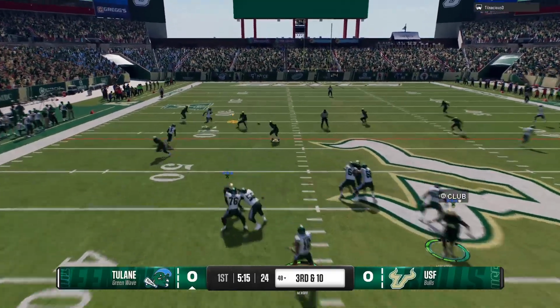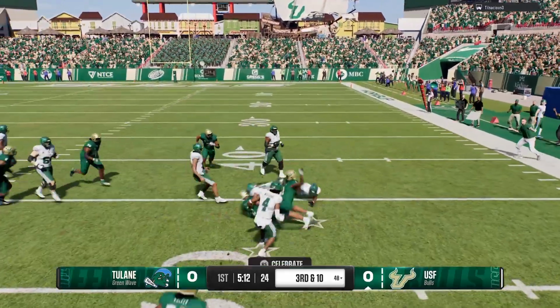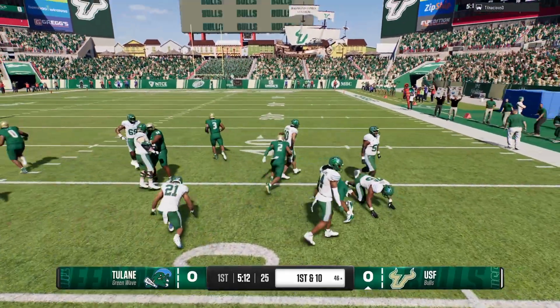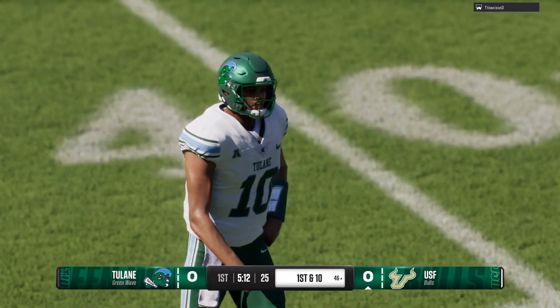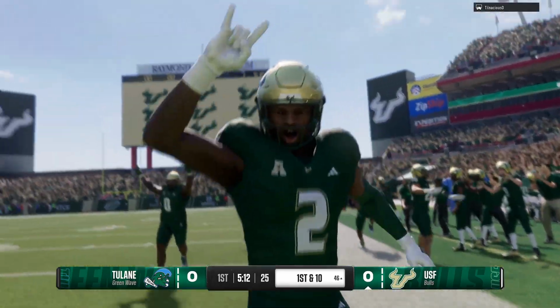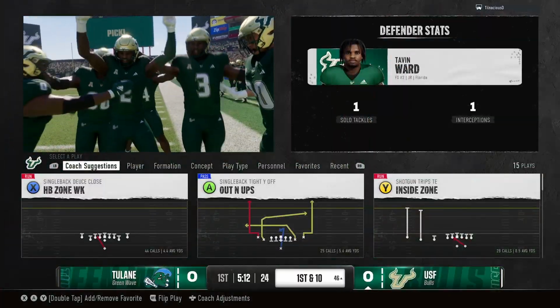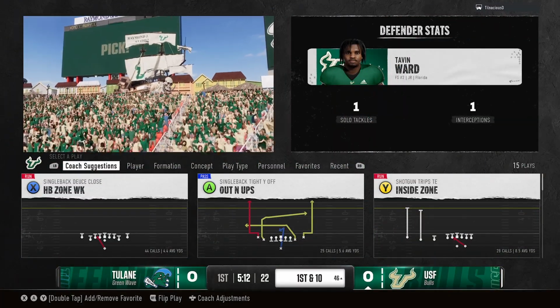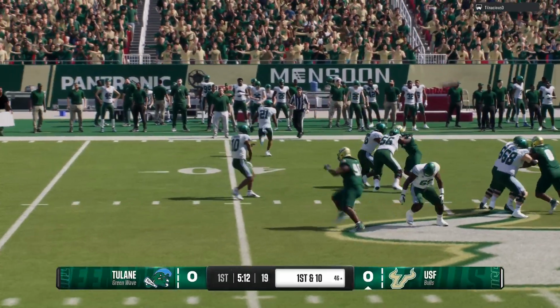On 3rd and long, he's going to have to throw for it. Intercepted. And he's wrapped up after a solid return on the pick. So now the offense is going to have to regroup. A turnover on the first drive of the game can bruise that confidence a little bit. No doubt about it. It's so hard as an offense to create any momentum and get any confidence early when you turn it over at this juncture in the game.